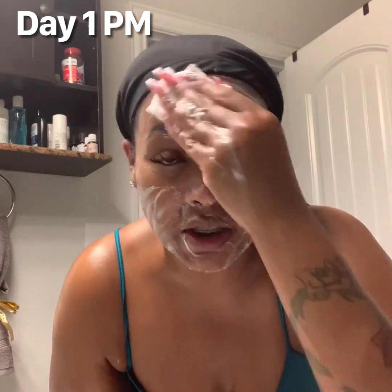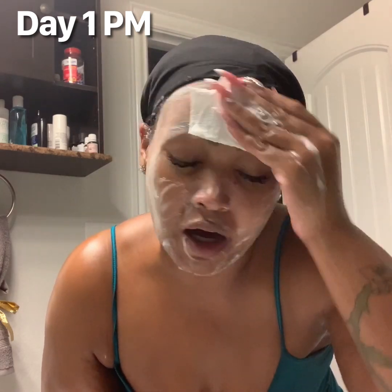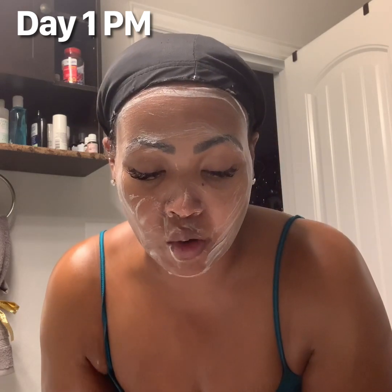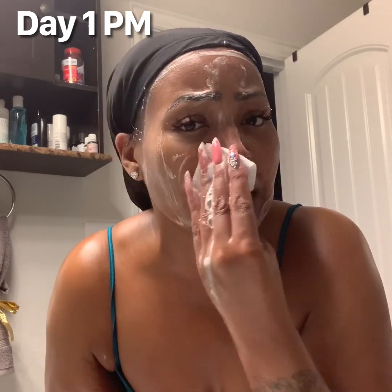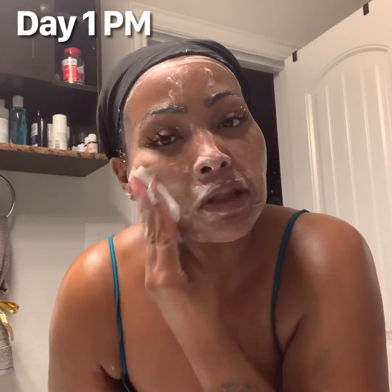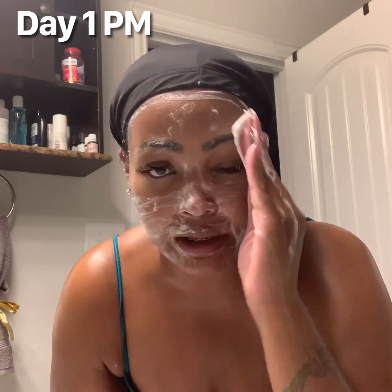So again, remember, this is medicated. So this is some good stuff. You can't get this over the counter nowhere. Ain't no face wash you're going to be able to buy at Sephora, Ulta, any of them. You're not going to be able to get something with this type of level. You're going to have to get it from a dermatologist.